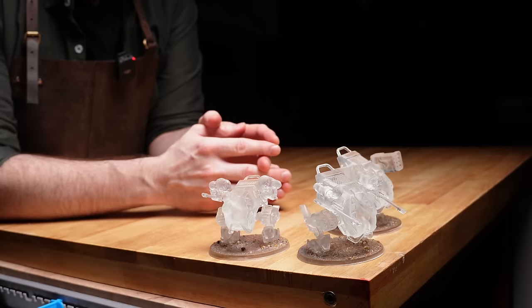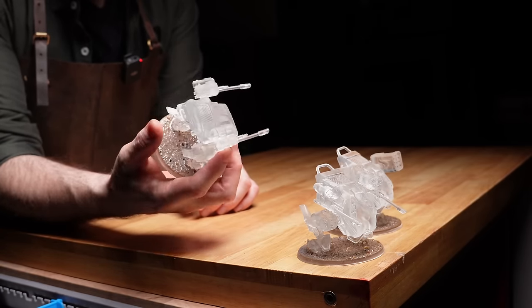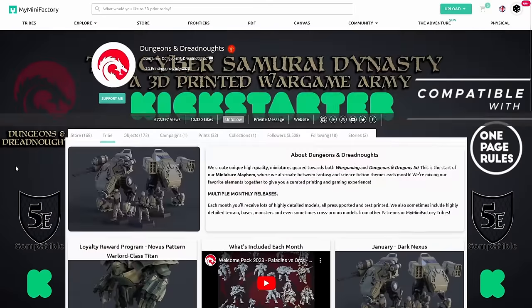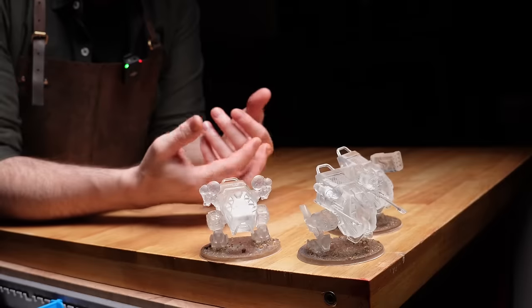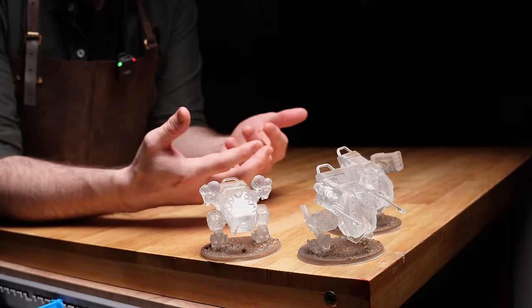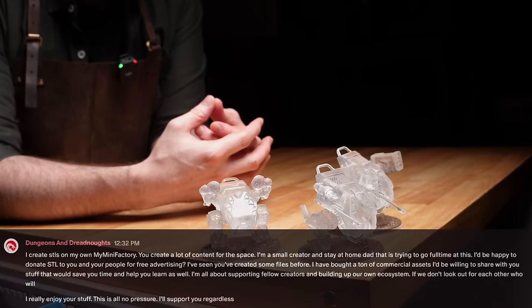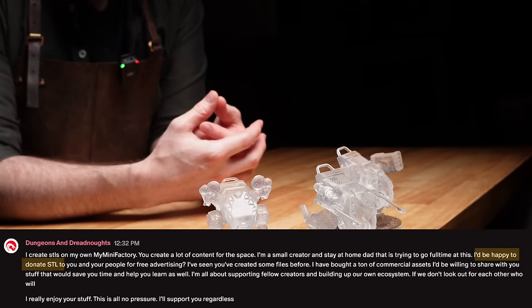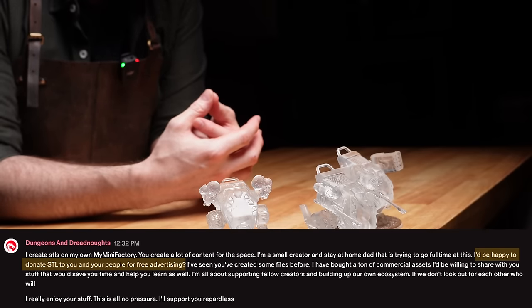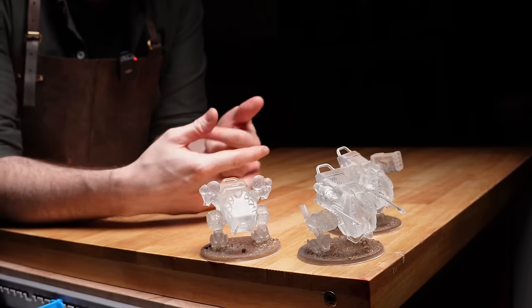That's good. So the talented modeler behind these cool little walkers here, Shane from Dungeons and Dreadnoughts, reached out to me on Patreon and wanted to know if there was any way he could help. And he floated a few ideas, and one of them really jumped out at me more than anything. And that idea was, he wanted to know if he could donate STL files. And I thought, that's incredibly interesting. And it got the gears in my head starting to turn, like, holy shit.